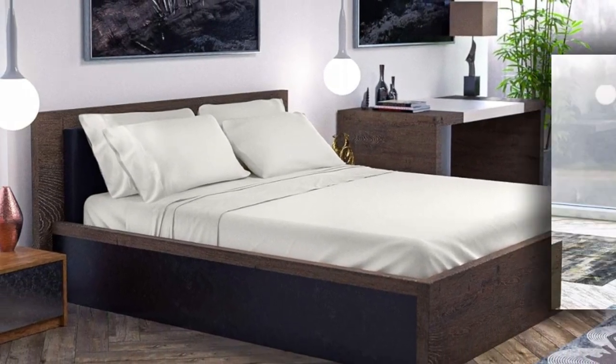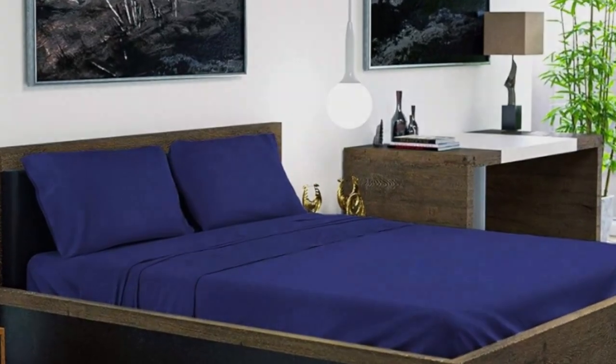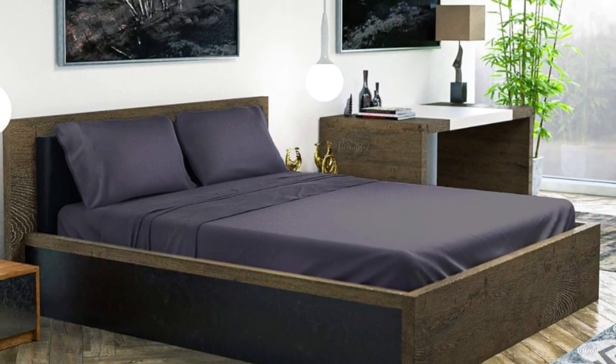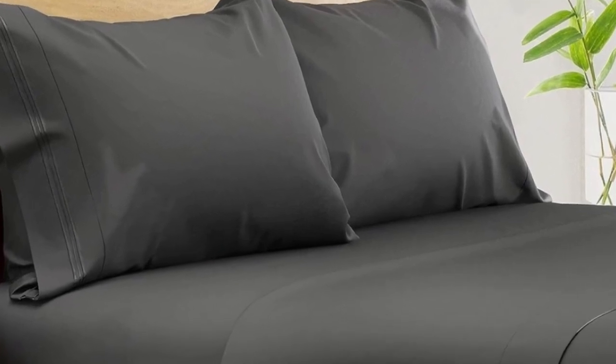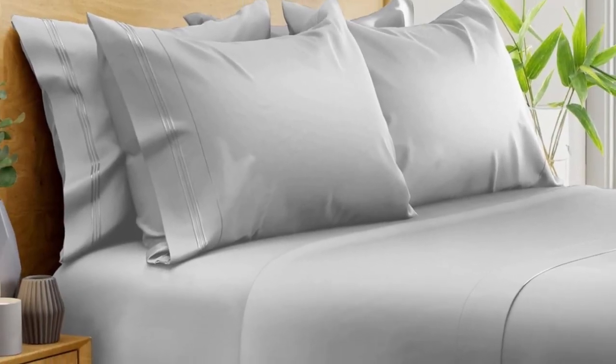Out of the package, the sheets felt silky and showed less wrinkles than other sheet sets we tested. The pocket of the fitted sheet accommodates mattresses up to 16 inches in depth, and we especially like the fact that an elastic corner strap keeps the sheet anchored on the bed. After washing, the sheets showed minimal signs of shrinkage and felt even softer.